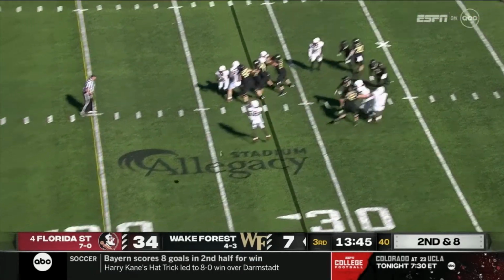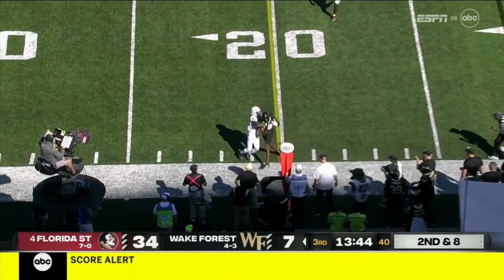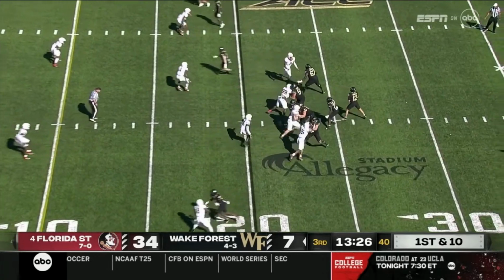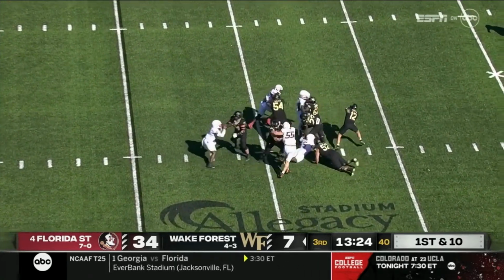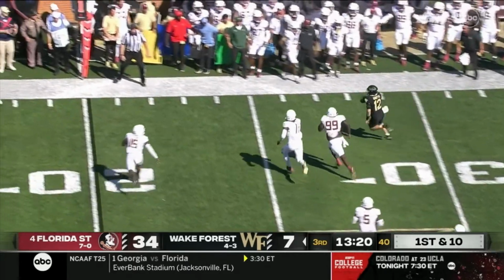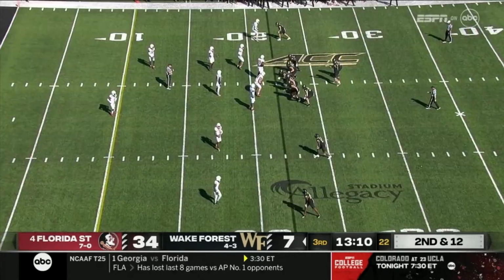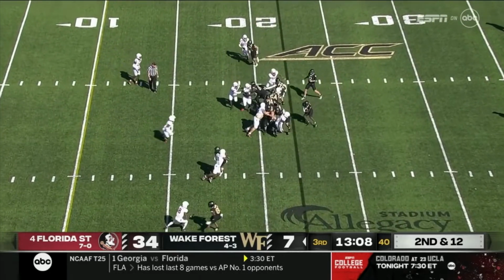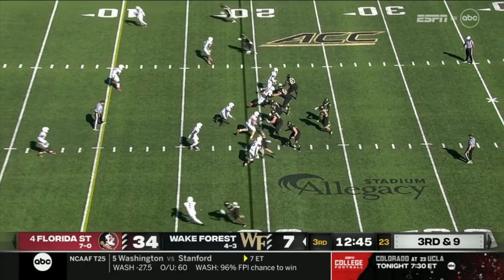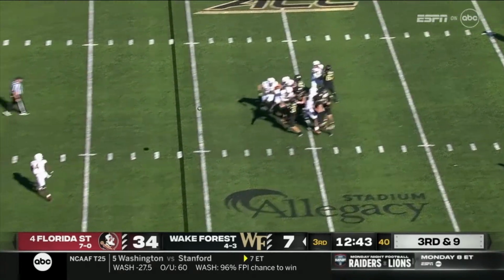Slow mesh. Bumble it to the outside. And the catch is made. Again, it's Banks. Did nothing in the second half. Griff is on the move, runs to the sideline. Loft playing so many guys on this defense. Claiborne again. A single point on us in this second half, and the Blue Devils didn't.